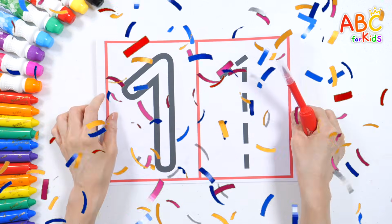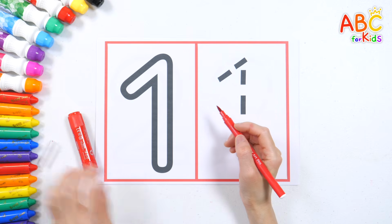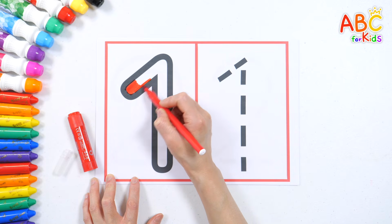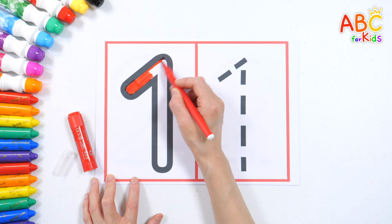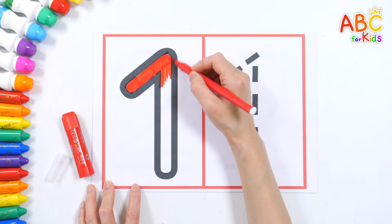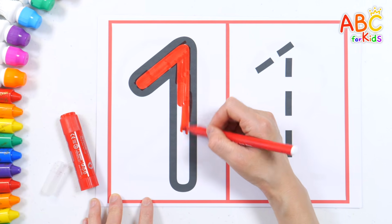Today, let's color our numbers with markers and then write and read them with crayons. Let's color and write the number 1 in red. 2, 3, 4, 5, 6, 7, 8, 9, 10.